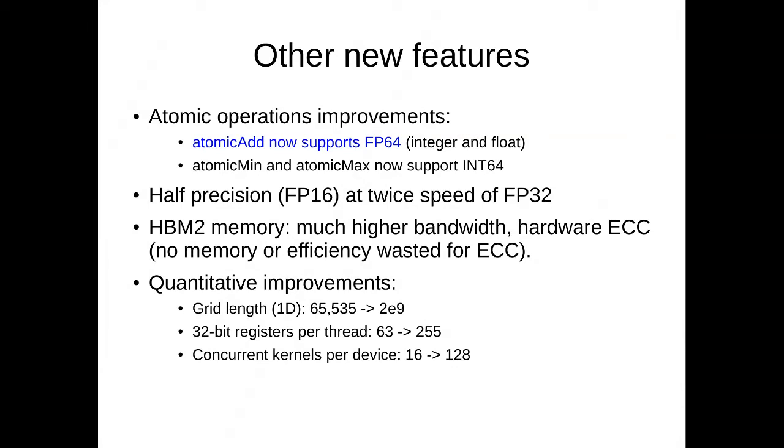And then all of a sudden you see a dramatic slowdown of your performance because of that. The fact that now we have a factor of 4 more registers per thread, and also you can have many, many more threads on the P100 GPU, should reduce this problem and result in better efficiency of your code.